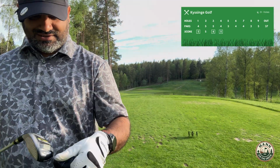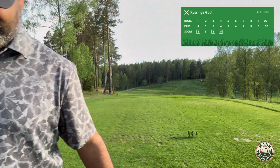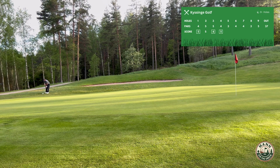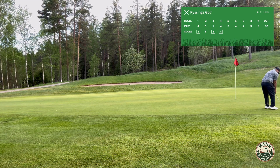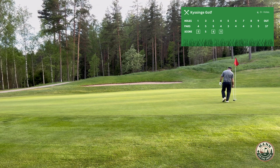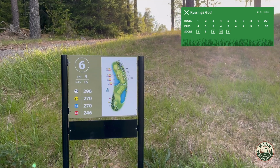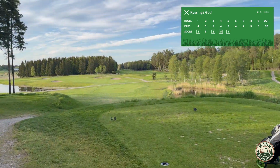So that ended up on the left of the green. Let's go get it. Now we are at hole number 6, par 4, stroke index 15 to 17 meters. Beautiful tee off point.